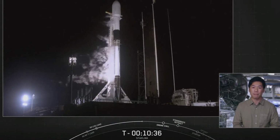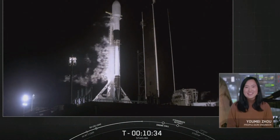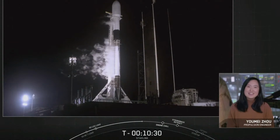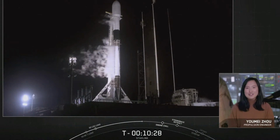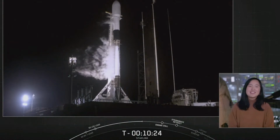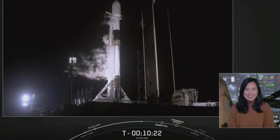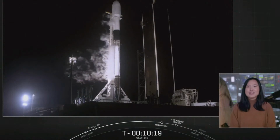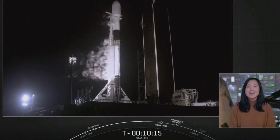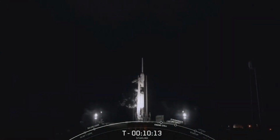Hi, I'm Yome Zhou, a Dragon propulsion engineer here at SpaceX. You're looking at a live view of Falcon 9 on historic launch pad 39A. And while this pad has seen a lot of launches, including the first moon mission in 1969, tonight will be the first time that this particular booster is flying from pad 39A. All 7 of this booster's previous flights lifted off just down the road at Space Launch Complex 40.